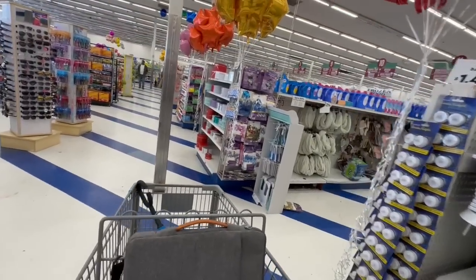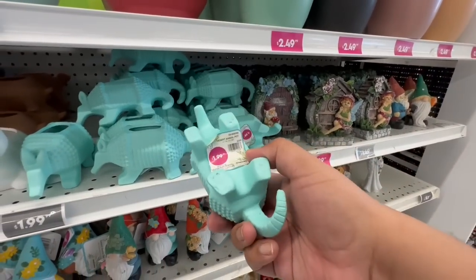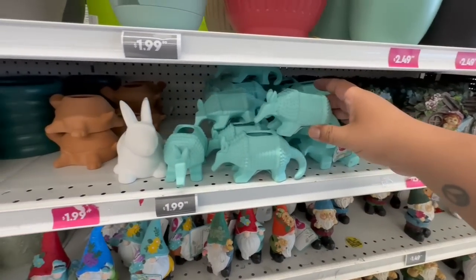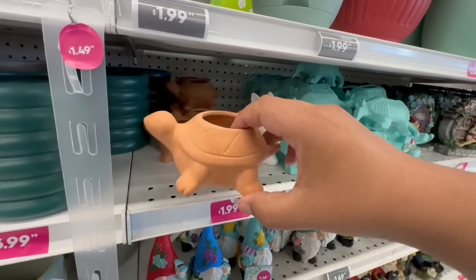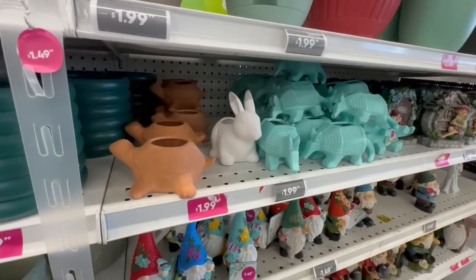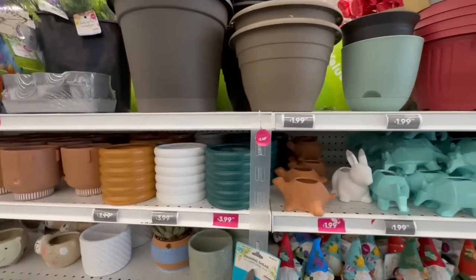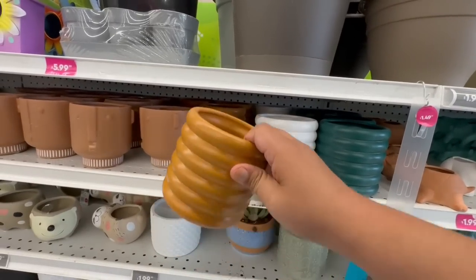All right, let's look over here. Oh, and check these out. These are cute for $1.99. Oh, that's adorable. And they have the cute little bunny. And look at this cute little turtle. They're $1.99. Oh, I love these too. These look fancy. These are $3.99. There's no drain hole though.